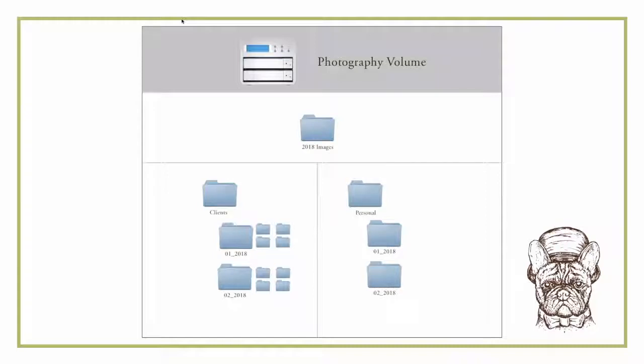Now you might be thinking, well, what if I have all of these files in January and they're from all over the place? How would I find them? Well, we're going to use Lightroom in order to do that organization. I'm going to keyword and sort my photos so that I can find them within Lightroom because that's actually its purpose. Now, the only difference between my personal and clients is that within my clients, you'll see those smaller folders. Those are subfolders with the client last name.